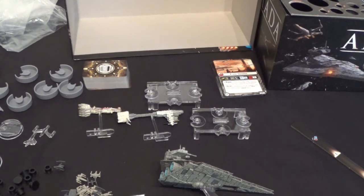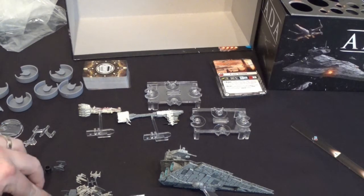Obviously, with the amount of time you spent going on about this game. Yeah, Battlefleet Gothic was ace, but this is Star Wars, so does that make it cooler? We'll find out. There's actually in production, it's probably making it cooler.